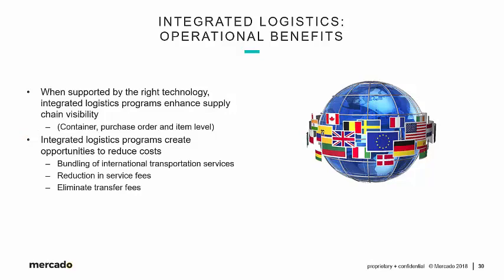By definition, integrated logistics programs create opportunities to reduce costs. Importers have to avail themselves of those opportunities. Example, the bundling of international transportation services. Well, what does that mean? Using the same freight forwarder for air freight as ocean freight and negotiating better rates based on those volumes. Using the same freight forwarder as you do customs broker. There's a bunch of examples, but bringing parties together and bundling services is an important way to reduce costs and enhance control, for that matter.